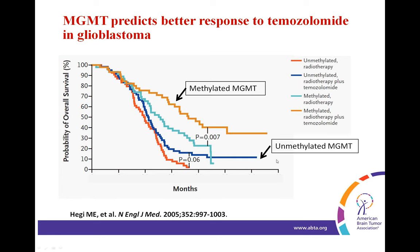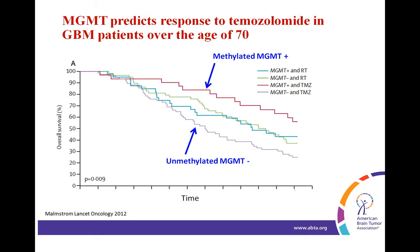This study that is shown here was the original study that led to temozolomide approval for glioblastomas, and it's in generally patients younger than 65. But this issue with MGMT, its importance is perhaps even more clear in patients who are above the age of 70. There are now a couple of large studies that suggest that if the patient has a methylated MGMT promoter, the tumor cells don't make MGMT and they're more sensitive to temozolomide, they respond much better than those with an unmethylated MGMT promoter.